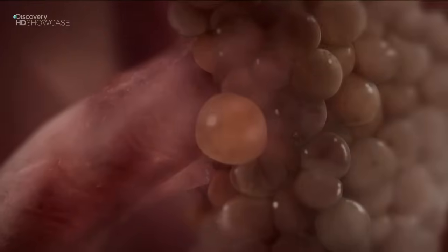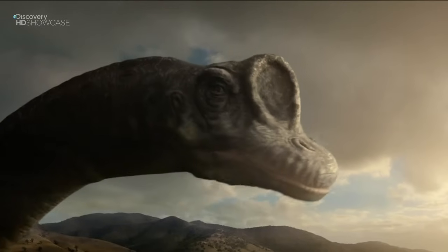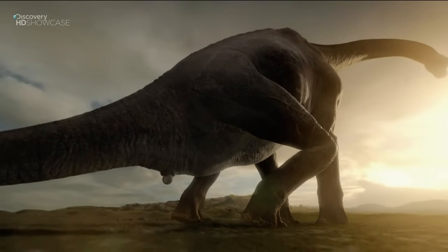Developing inside them are hundreds of eggs. They're the future of a species that will be around for 15 million years, more than 75 times longer than modern humans have been on Earth. Yet each egg is no larger than a cantaloupe.